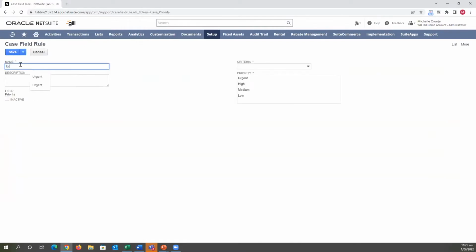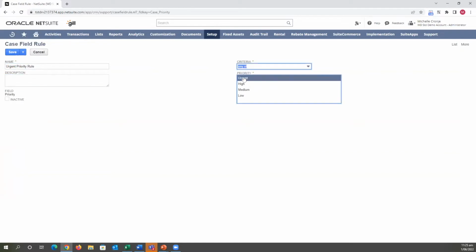And I'm going to say urgent. So I'm going to name it something that makes sense, and put a description in there as well. I'm going to say any of is urgent, and I'm going to click Save on that.